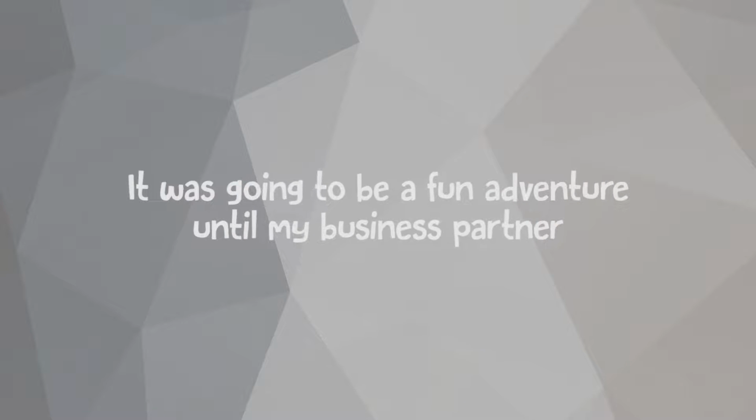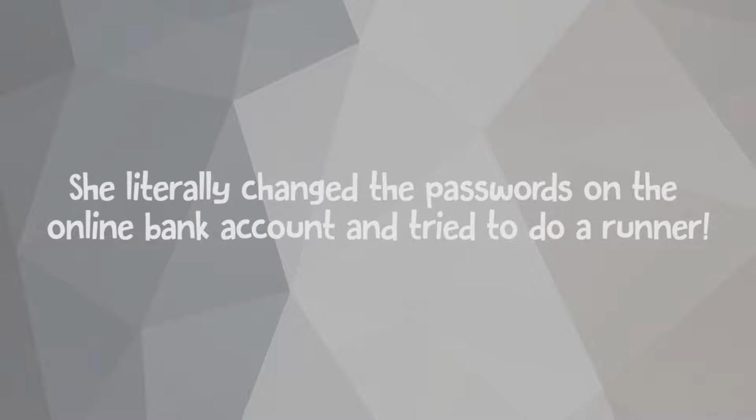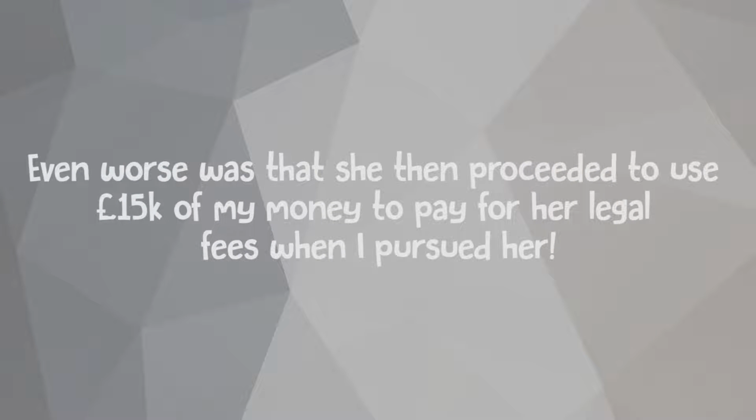It was going to be a fun adventure until my business partner, who had 25% of the company, brazenly stole £75,000 from me. She literally changed the passwords on the online bank account and tried to do a runner. The cheek of it. Even worse was that she then proceeded to use £15,000 of my own money to pay her legal fees when I pursued her. Yeah, so that was a stressful period.